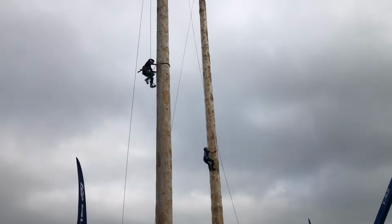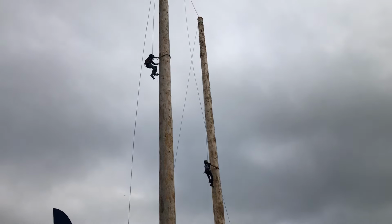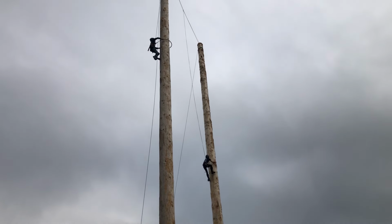There's more going on at the APF as well. There's the UK Lumberjack Championship and also the 25-metre World Championship for pole climbing, which is a really frenetic and impressive event right at the heart of the exhibition. In addition, there's a woodland crafts area and there's horse logging, so there's a huge range of activities going on here.